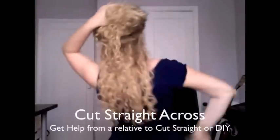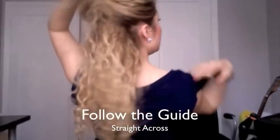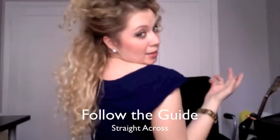So what I like to do is first section my hair. Okay, so you cut the ends straight across, and you don't want to cut off too much. You just maybe want to cut off maybe half an inch. And what I like to do is add in another layer and then proceed to cut according to the guide where you last cut.